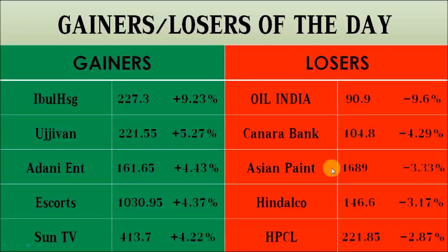Okay, so with that, let's look into the gainers and losers of the day. As you can see here, Able Housing, which has been running for the last few days, after taking a small hold, closed at around 9 percent on the higher side again today. Ujjivan stock closed 5 percent on the upper side. Next, Adani Enterprises closed at around 4.4 percent, and Escorts, which has been running well since the last few days, again made a good high today and closed at 4.3 percent. And Sun TV, a new entry to the list here, closed at 4.22 percent.